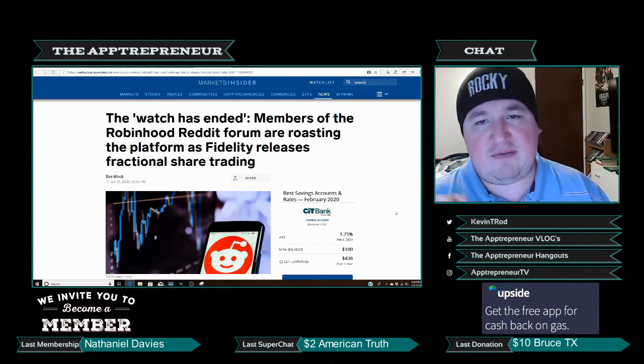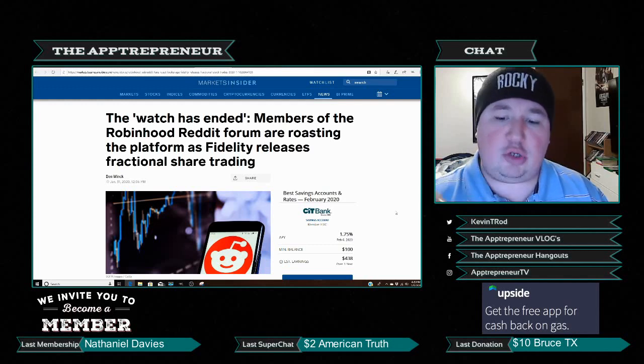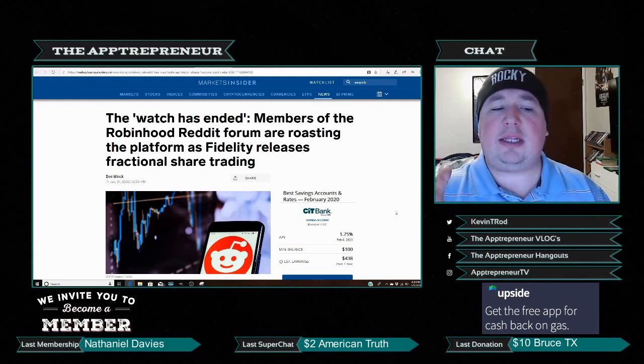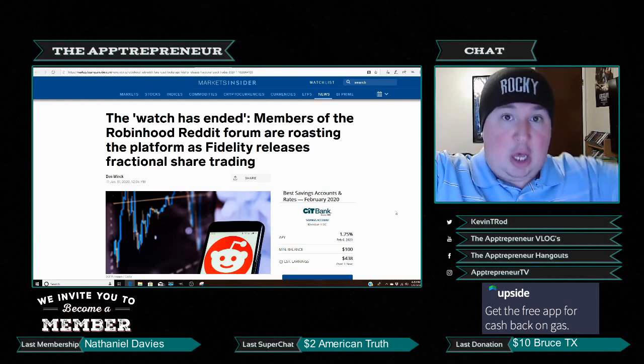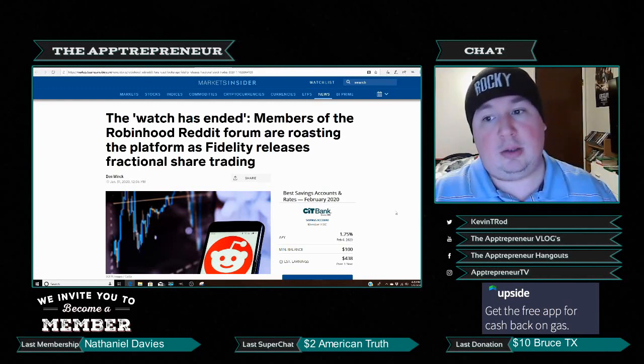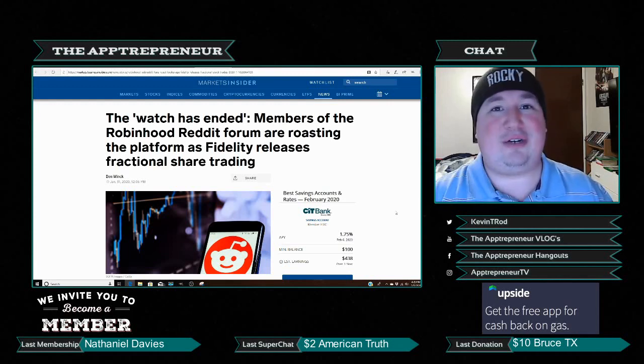Robinhood made investing a little bit into stocks easy because you could buy one share of stock and they wouldn't charge you a fee. Basically, Robinhood said, unless you're doing a whole bunch of trading, we're free. And by the way, you can also get free stocks from us.